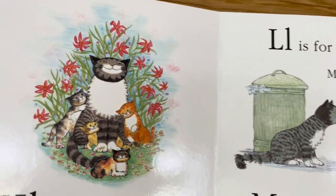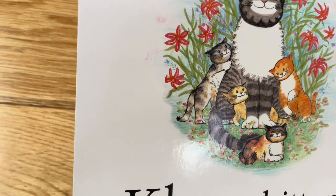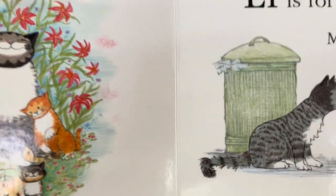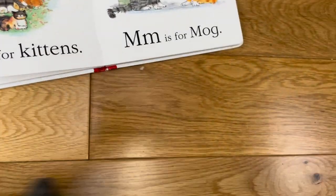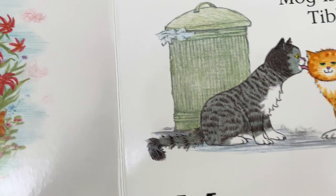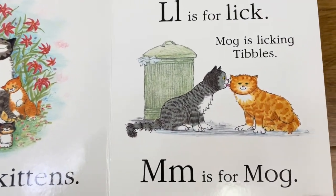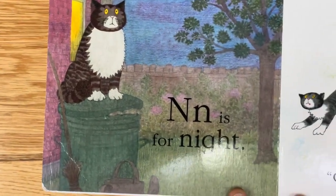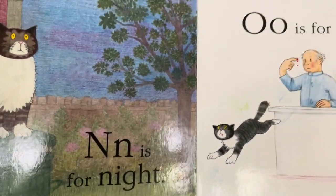K is for kittens. Wow. 1, 2, 3, 4 kittens. L is for lick. Mog is licking tables. M is for fork. N is for night.